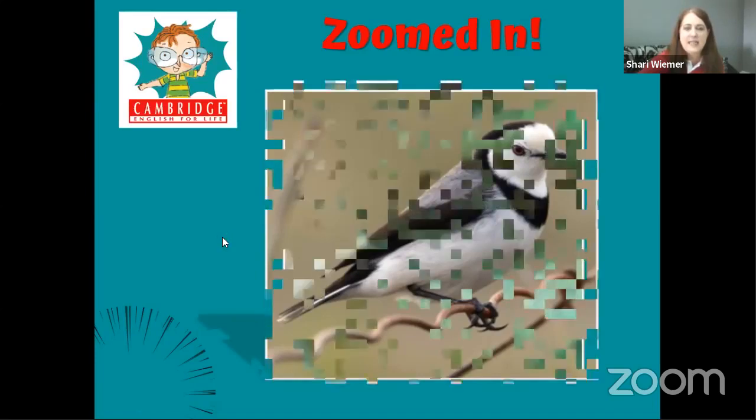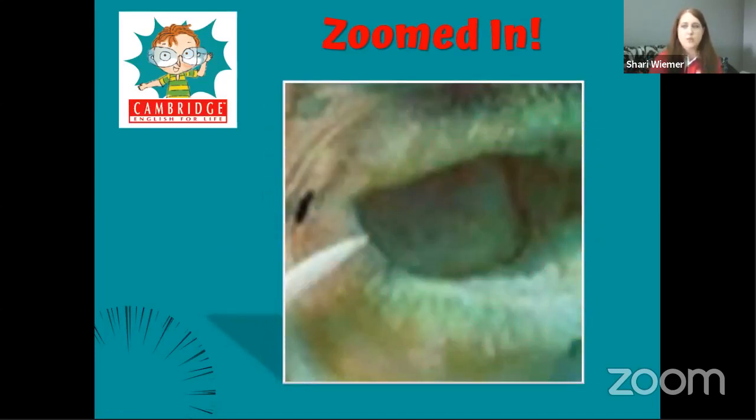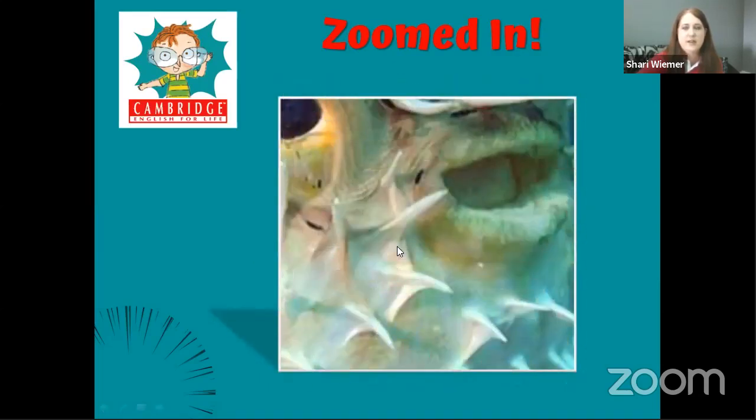Easy or tough? Let's see. Oh, it's zoomed so far in. What do you think that could be? It has a little something on the side. What in the world could that be? Do you have a guess? Go ahead and put a guess in the comments. Let's go a little bit closer. Oh, wow. That looks really weird, but I see. What is that? Do you have an idea of what it is?